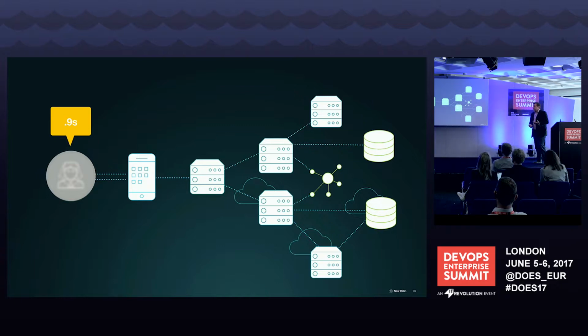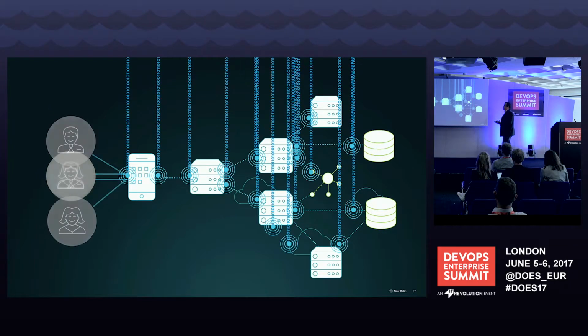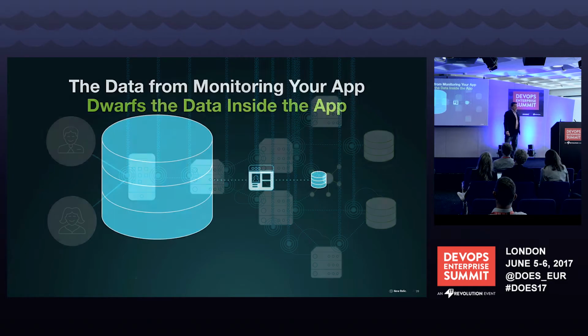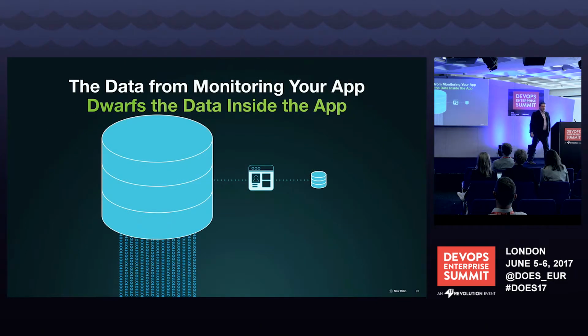But really, to actually understand how your application is performing and everything's performing, you need to tap into every single source, every transaction, every user, and collect that data in real time and make it available so that we can analyze and we can start to determine exactly how we really are performing. And that's difficult, right? There's a lot of data.